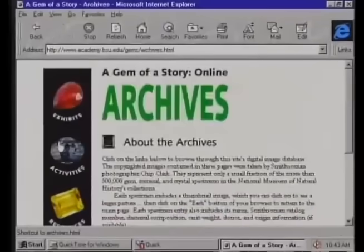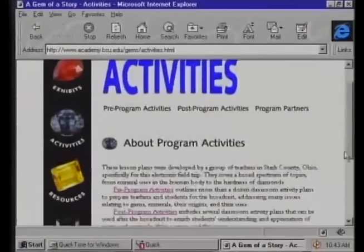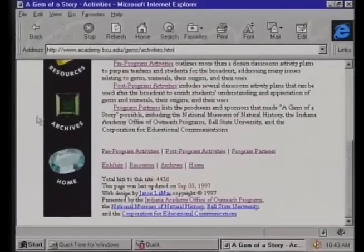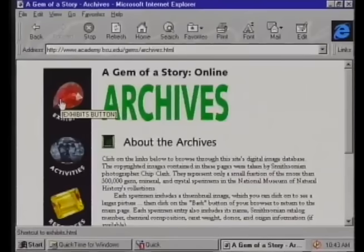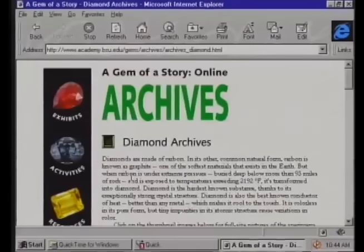Okay. I'm going to go to the web page and have a look at some images from our archives. We've got a lot of things to do here. And let's take a look at some pictures. Where are they? Let's find the little dears. Oh, there they are. Here, the diamond archives.